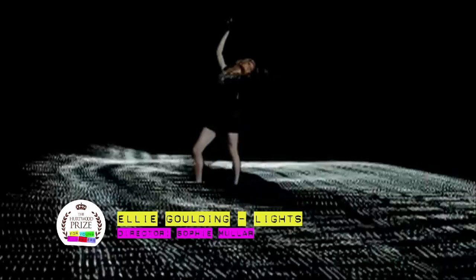And the Lights video with Ellie, that was in a really big production, so it was in a huge studio. With the makeup, it had to be much stronger because there was a lot of darkness in that video. We needed to bring out Ellie's eyes and her features, with lots of false eyelashes and shimmer and glowy skin.